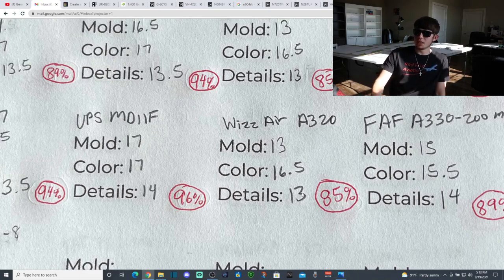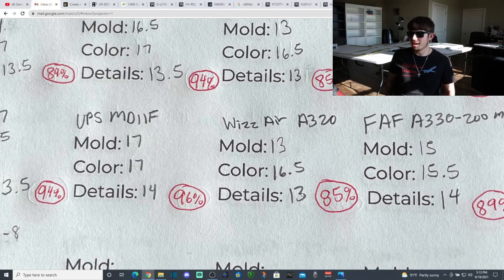The detail I brought off because the Airbus narrow bodies just don't seem as detailed to me, to be honest. That could be arguable, but I still don't feel like they're just the best. So that was kind of the situation there.